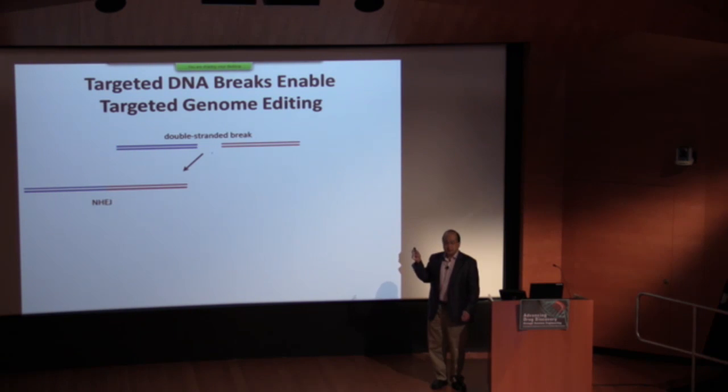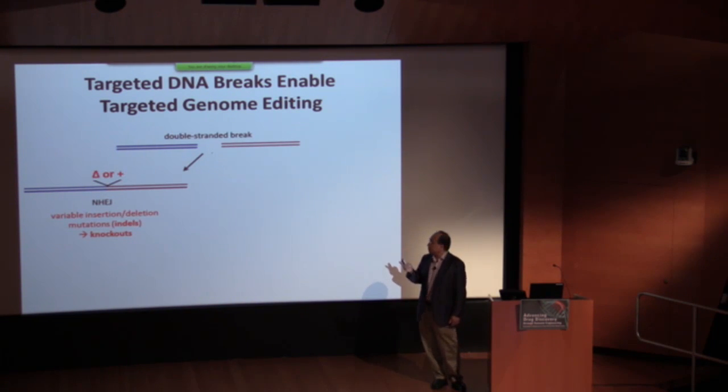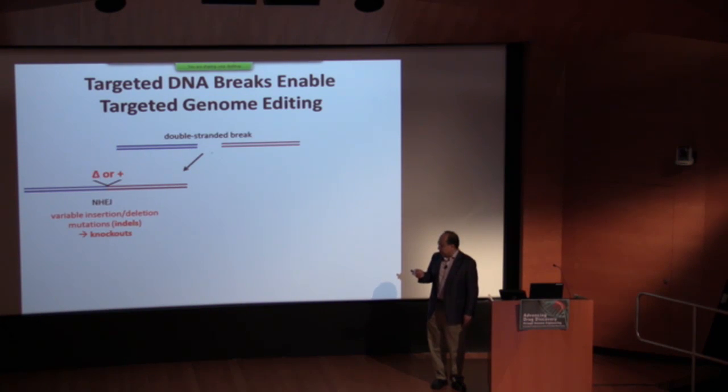For the types of breaks introduced by the nucleases we're going to discuss, this process is error-prone, and so with pretty high frequency, you get the formation of insertion or deletion mutations that initiate half the side of the break. And so if you put the original break into the coding sequence, particularly early in the coding sequence of the gene, you'll get these variable length frame shifts introduced into that gene coding sequence, and therefore generate the high frequency knockout mutations. And this is the process that most people utilize in order to introduce mutations.